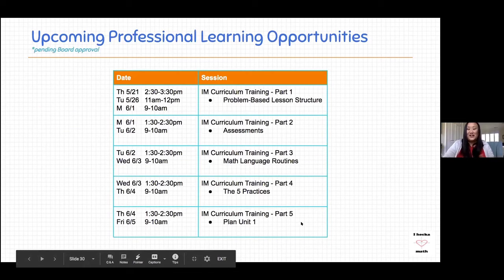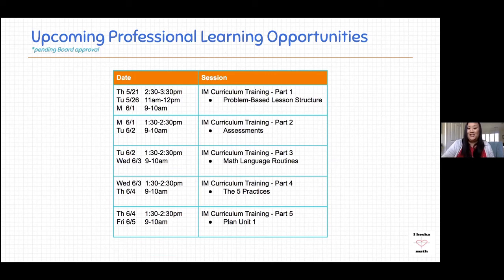Of course, to go alongside a new curriculum implementation, we want to provide you with ongoing professional learning opportunities. We are presenting our proposal to the board on May 13th. On that date, we anticipate that they will approve the adoption of IM for Algebra 1, Geometry, and Algebra 2. Once the board approves our proposal, we will go ahead and confirm our professional learning dates for May and June. In lieu of an in-person large institute, since we are still in some scary times right now, we are offering these as virtual sessions.